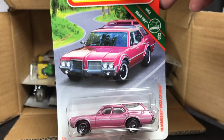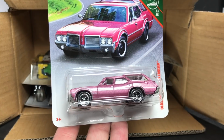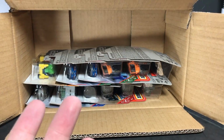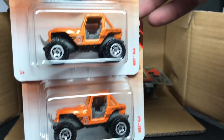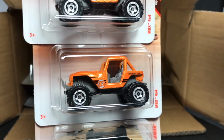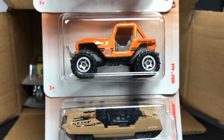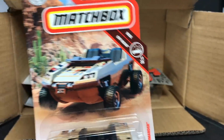Oldsmobile Vista Cruiser makes its return. Beautiful artwork. Absolutely love it. In pink. This will also be a Sapphire Gem Chase model in an upcoming case. I think it'll probably be a Q case. We'll talk about that later. Matchbox 4x4, two of those. Surprising there's two of those and not two 6x6s. Well, maybe there's another one. I don't know. I'll have to look. And then the Swamp Commander.